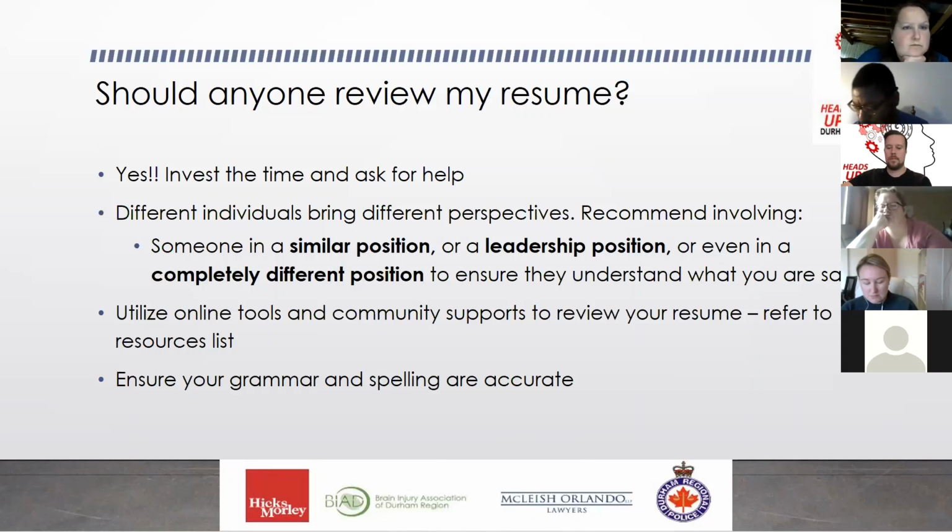Okay, and then the next section, once you have your resume together, should anyone review your resume? And the answer to that is definitely yes. Invest the time in preparing a resume and ask for help. Different individuals bring different perspectives. So you can involve someone in a similar position or a leadership position, or even someone in a completely different position to ensure they understand what you're trying to say.